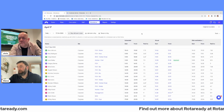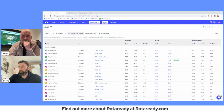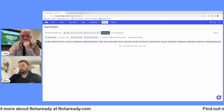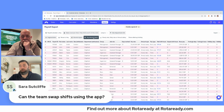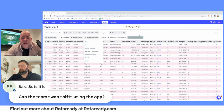That's great. So in terms of reports and payroll, RotaReady can pull all of those for you. We've got lots of ways in which you can get this payroll data. But if you did want to have a look at last month, and we can select all of our sites, it might look something like this. If we just take out a few of these.